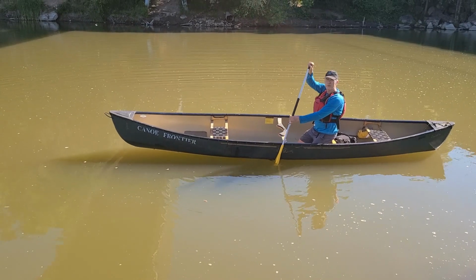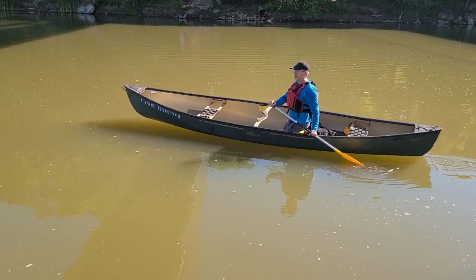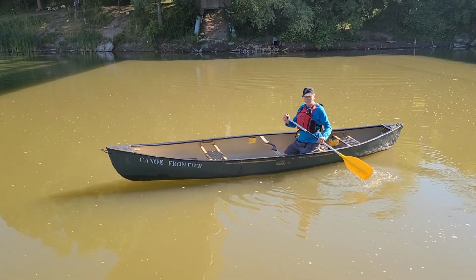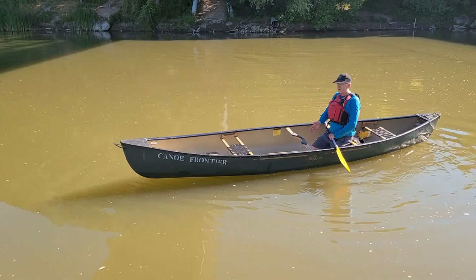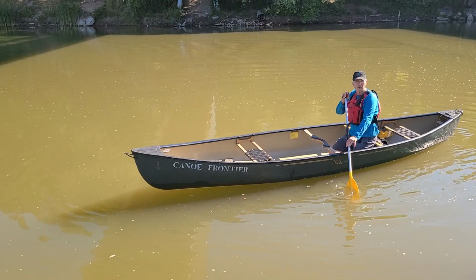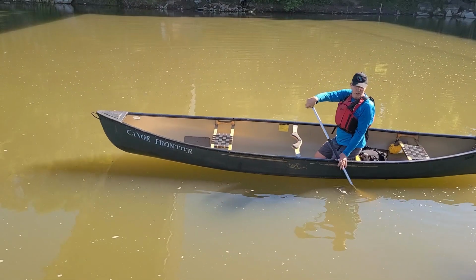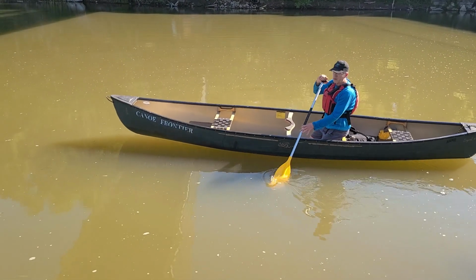And just push forward with the top hand, pull with the bottom hand, and move the paddle towards you in the water. That moves you forward, but it does another thing. It actually moves the canoe away from the paddling side, because you're not paddling right in the center, you're paddling to one side. I'm paddling on the left, so it forces the bow of the canoe over to the right. So that's your basic forward stroke, not much to it. And the canoe is going to veer away from that side no matter what you do.